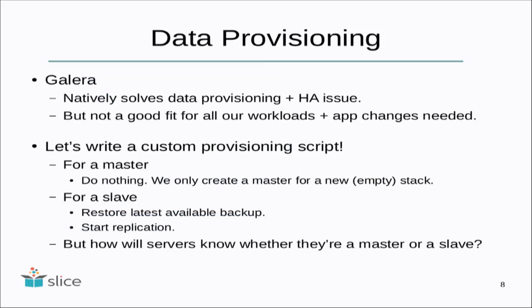So as I mentioned before, one of the problems was how to make data provisioning work, because we wanted data provisioning to be automatic. What we really didn't want is a way to create an empty MySQL server and then have someone connect to this instance and run commands to restore a backup and start the application. We wanted that to be done automatically.